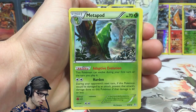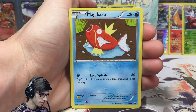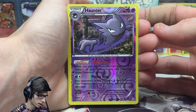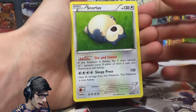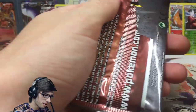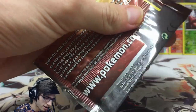But we've got a Raichu, Metapod, Revitalizer, Tangela, Magikarp, Water Energy, Pikachu, a reverse Haunter, Floette, and a rare Snorlax once again. Pikachu. Whoops, there goes that pack. These packs are very fragile, I don't know. They shred very, very easily.